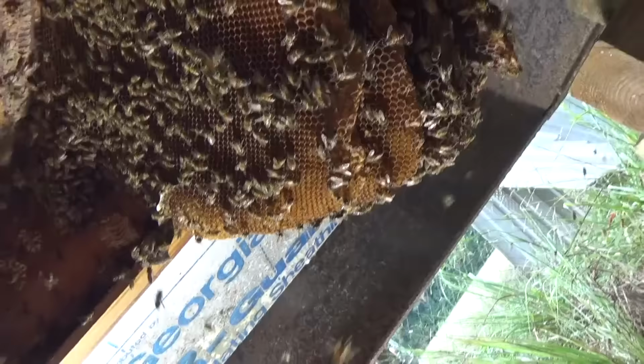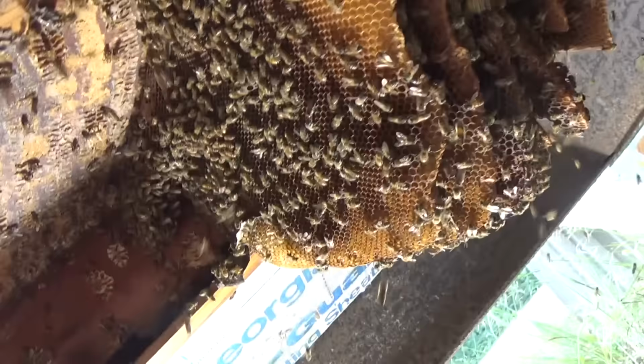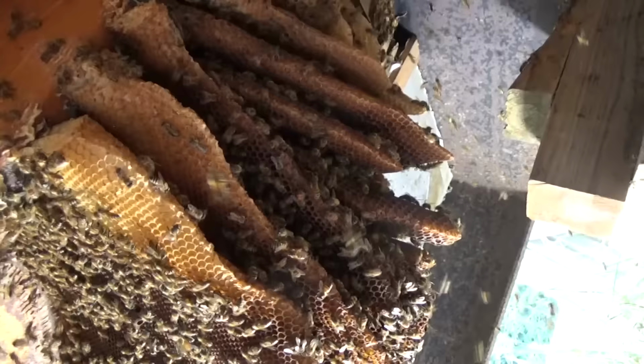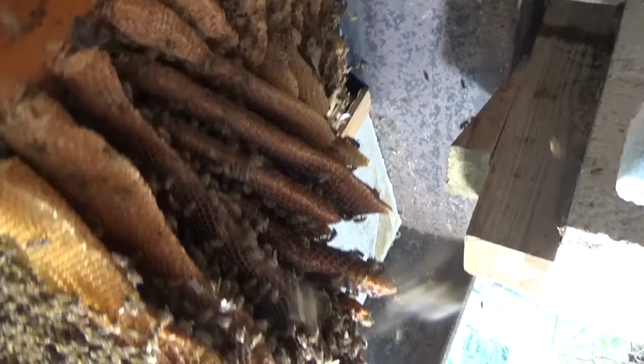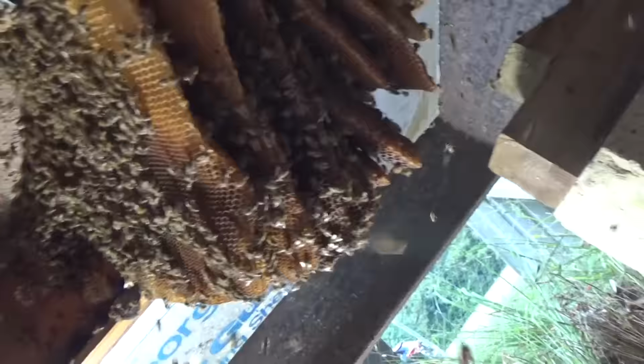It's quite a job up in here. There's not a lot of room, and there's a lot of bees. It's really hard to tell the robber bees from the hive bees, but I can assure you there's robber bees here. There's just way too many bees flying around. So I'm going to get back at it and change the camera position. Hopefully I can get a better position and show you the comb as I take it out.